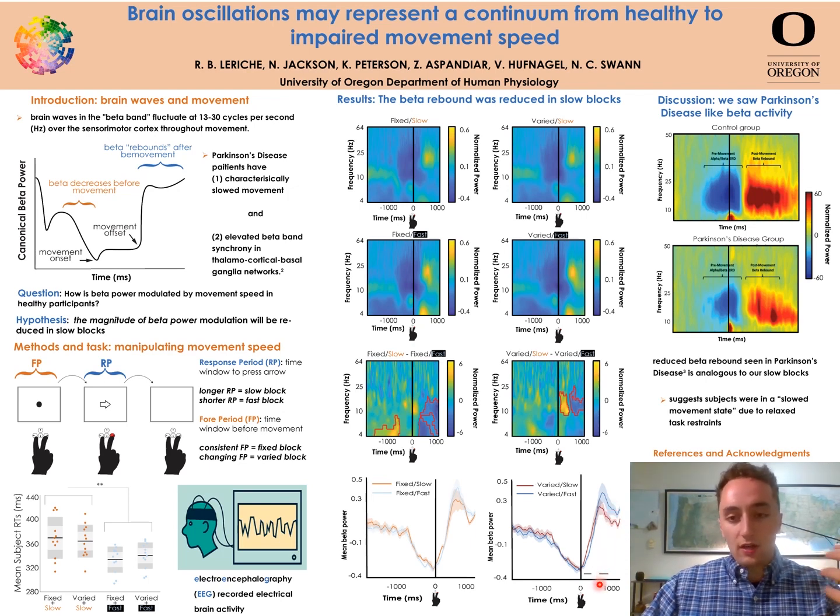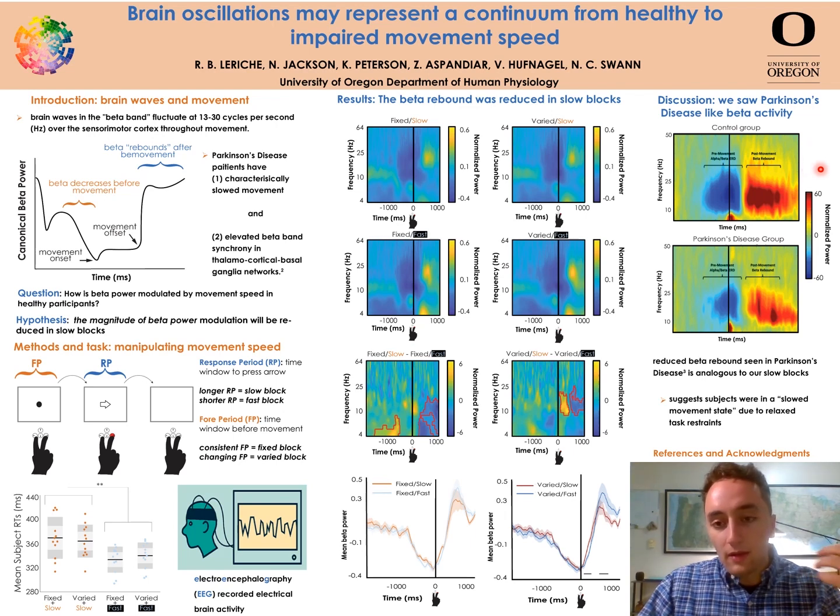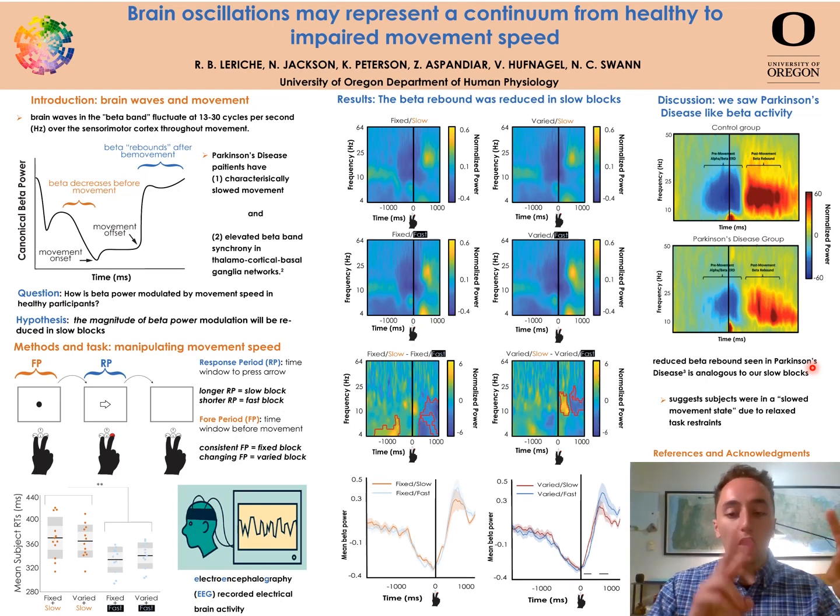While this is interesting on its own, we can see from a previous study done in 2014 out of the University of Nebraska, looking at beta activity between control groups and Parkinson's disease groups explicitly. The big takeaway that's similar to our results is that the beta rebound for controls is greater than the beta rebound seen in Parkinson's disease, which is quite analogous to our findings. This suggests that in our study, we had subjects in a so-called slowed movement state, maybe due to these relaxed task constraints, but it shows that whether in normal people or in folks with Parkinson's disease, we can see some analogy between the slowed movement.